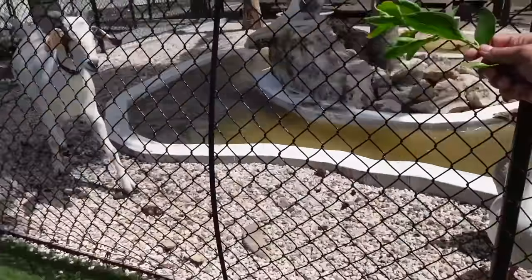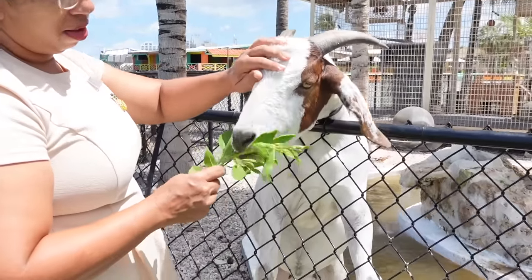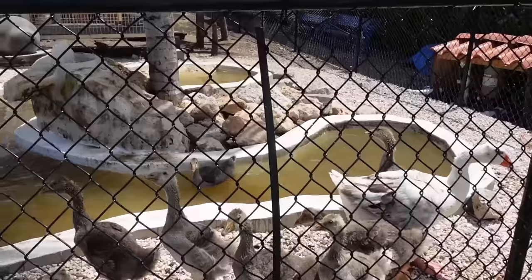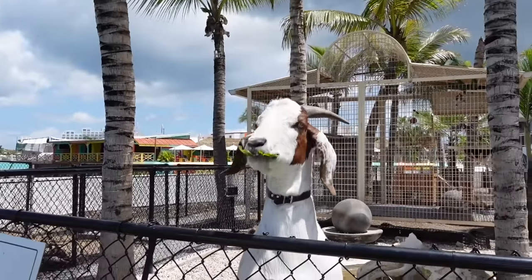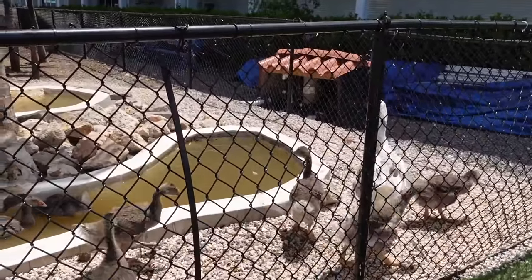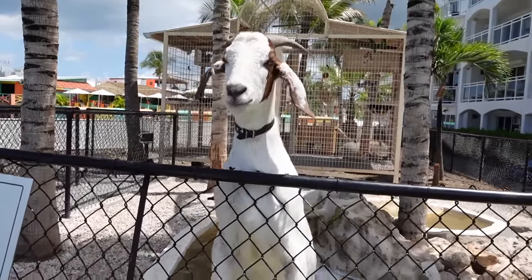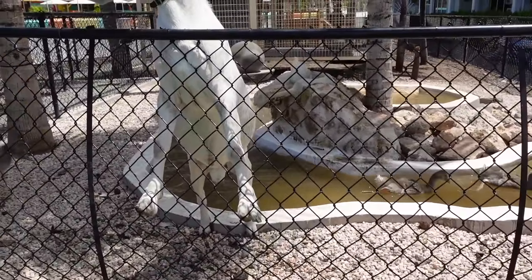This goat is the boss. This is Billy. That's the boss? His name is Billy? And the goose is Rocky. And that girl, she's Bella. Did he bite? No, goats don't bite. That white one will take you, but these are okay. He wants food. They're hungry. No matter how much food you give them, they want to eat all day.